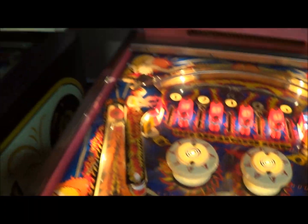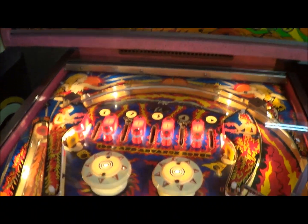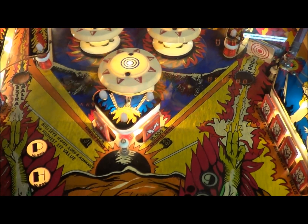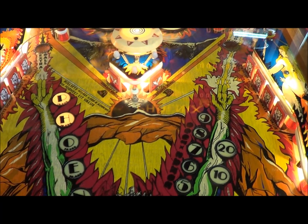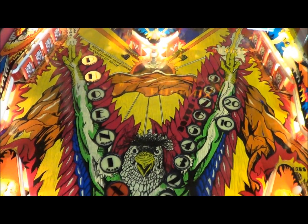The other games I got, one of them was this 8 Ball Deluxe. Check out the video on that. And then also Future Spa was another one. I only kept three of those machines, the Future Spa, 8 Ball Deluxe, and this Phoenix. I would have kept more, but I just can't do it. I got too many games, obviously.